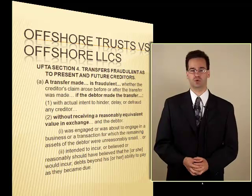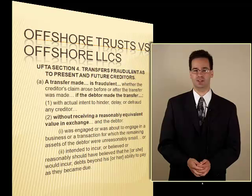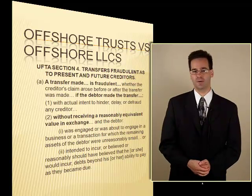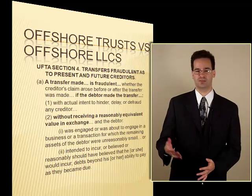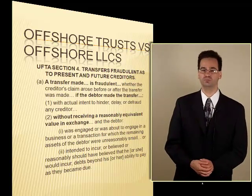More comparison, offshore trusts versus offshore LLCs. I'm not going to go into detail on this, but this is the actual fraudulent transfer law that talks about gifts versus exchange of equivalent value, and why exchange of equivalent value is better.